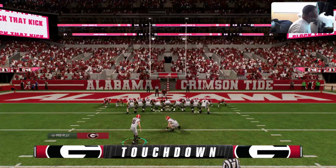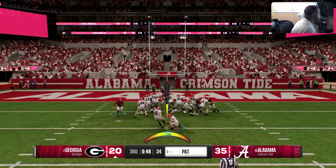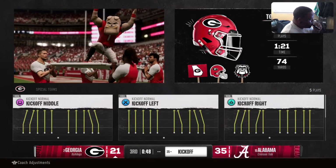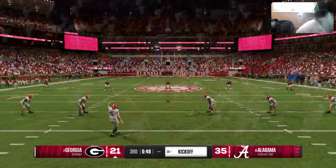Great example of how a second half can really change everything for a team. No doubt. First half looked bad. It looked like it was bleak. It looked like it was ugly. But now you're starting to get it turned around. More drives like this is what's needed. And the extra point splits the uprights.